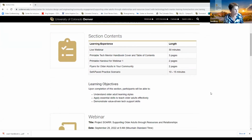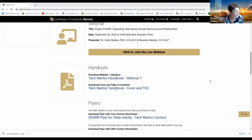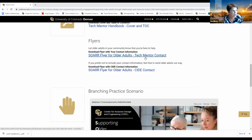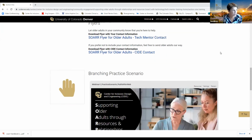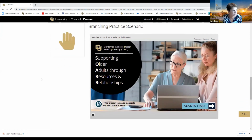We'll also have printable handouts and then a self-paced practice scenario. You'll see these, you'll need to scroll down. There are flyers that you can download and share at your local community centers where older adults might hang out. You might be able to give one to someone who also wants to become a tech mentor. So we have a little bit of that available for you. And then this branching practice scenario, and we'll have some of these available for you.